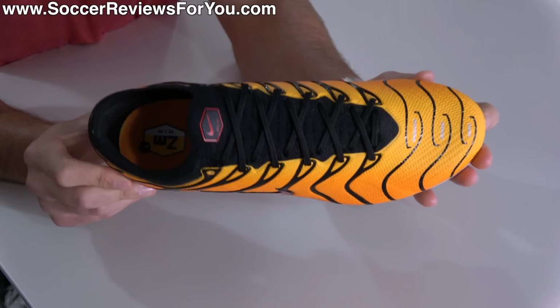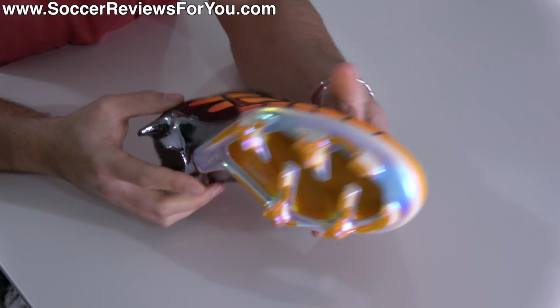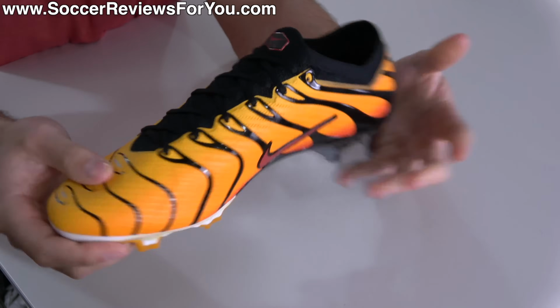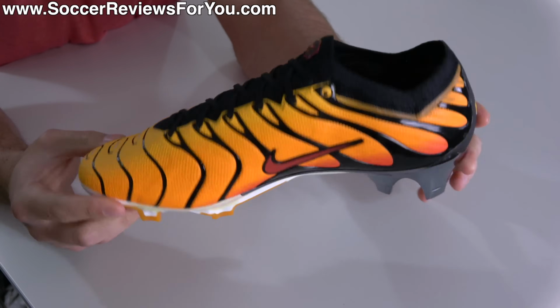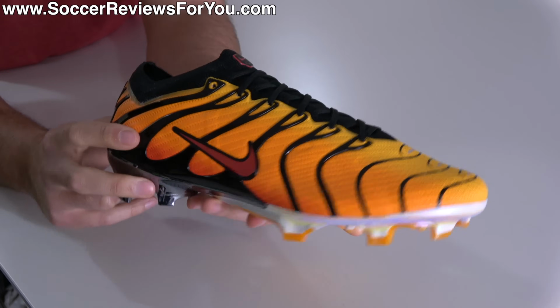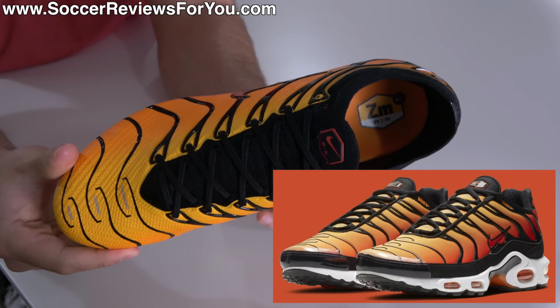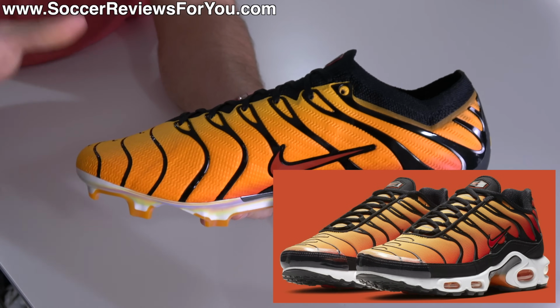And that's not just because that's what resellers have these listed at. There does seem to be actual record of people paying nearly double retail for these football boots that came out just a week and a half ago. And there's no doubt this is a really cool looking pair of football boots. Obviously not to everybody's taste, but particularly if you're into the Air Max Plus sneakers, that's basically what these are designed to look like.